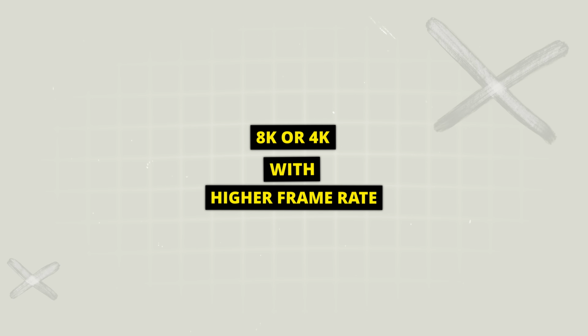Now, the last feature that I would really like to see on this camera would be some sort of 8K or 4K at a higher frame rate. Now, I don't think that is absolutely necessary at this current time and state, especially based on all the cameras on the market and just 4K being streamed on the current phones and monitors that we have.